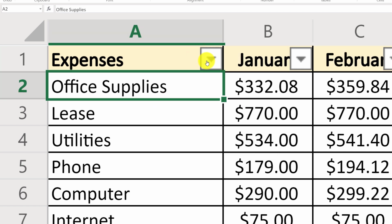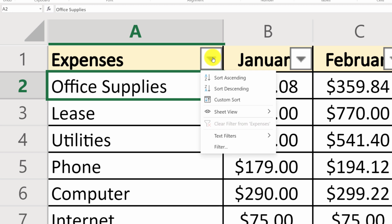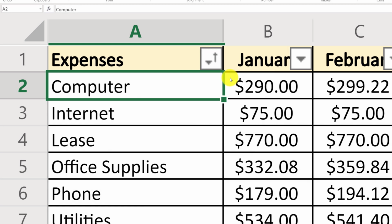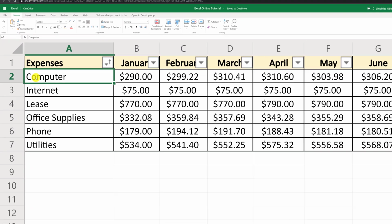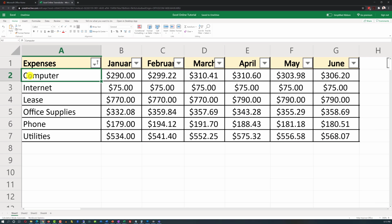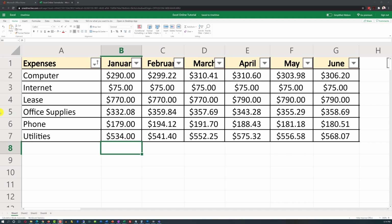For example, if you would like to organize expenses and make expense types in alphabetical orders, all you need to do is to select the drop-down box here and select Sort Ascending. And you see that it organized the expenses and put the types of expenses in alphabetical order, from letter C to letter U.